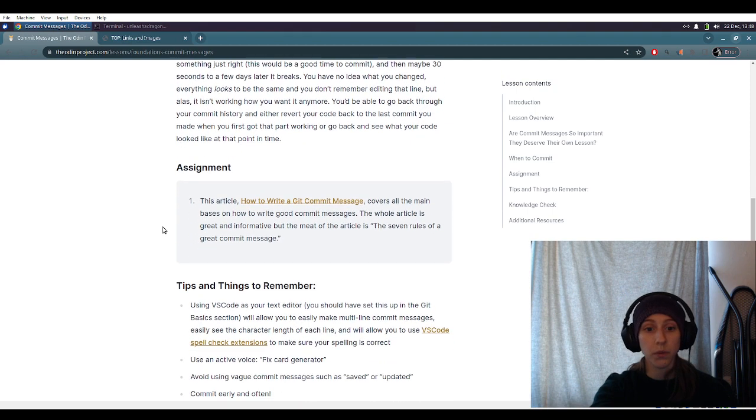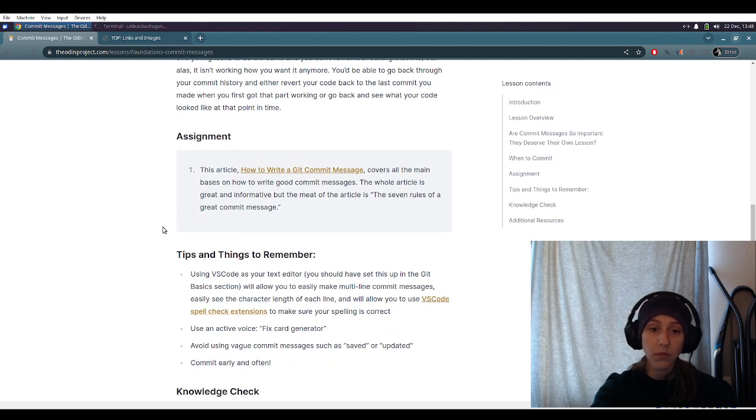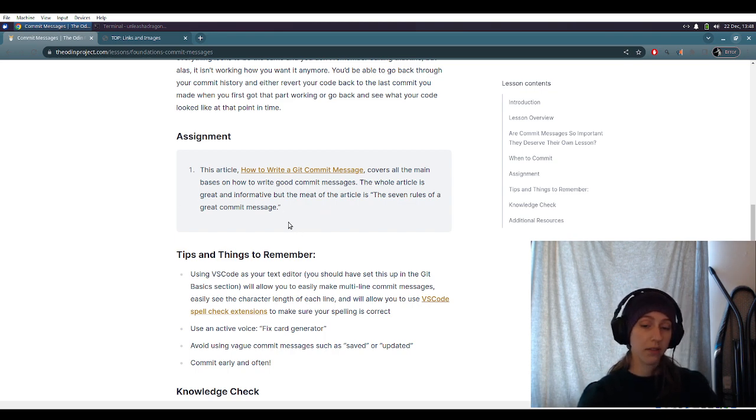So this article will walk us through how to write a Git commit message. It covers all the main bases on how to write a good commit message. The whole article is great and informative, but the meat of the article is the 7 rules of a great commit message. So, things to remember.